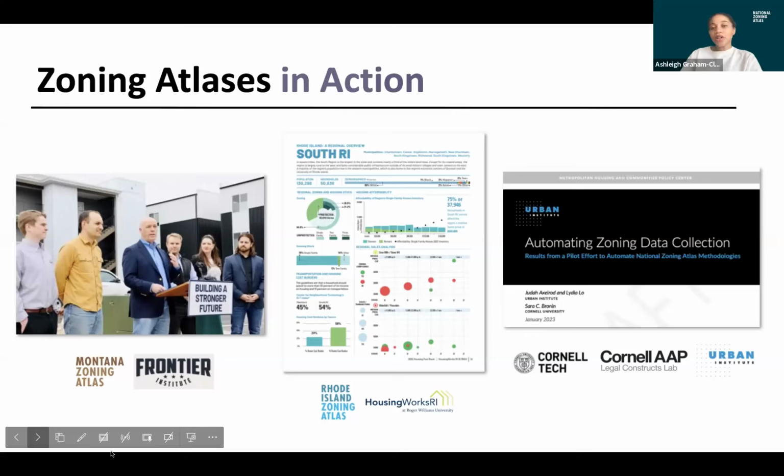Another partner, Housing Works Rhode Island, publishes an annual housing fact book. After releasing the Rhode Island Atlas in the fall, they incorporated zoning data into their analysis and enhanced the quality of their regional investigations. And finally, Atlas data is being used in scholarly research. An example of this includes a collaboration with Cornell Tech to investigate methods to accelerate zoning data collection and standardization using natural language processing. These are just a few examples of our partners using the Atlas to help influence policy, inform analysis, and conduct research.